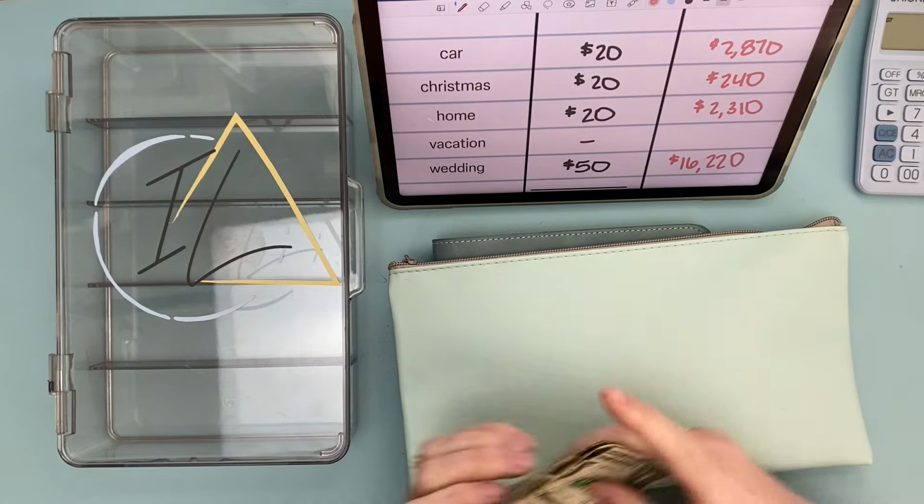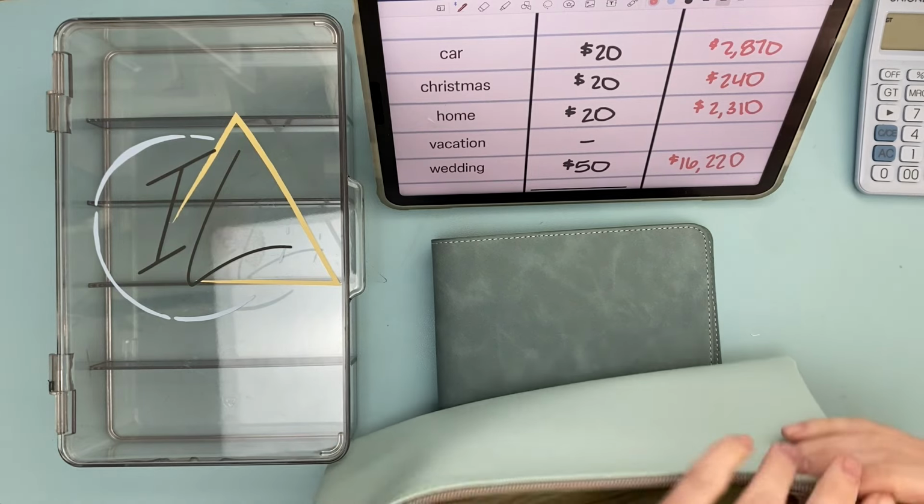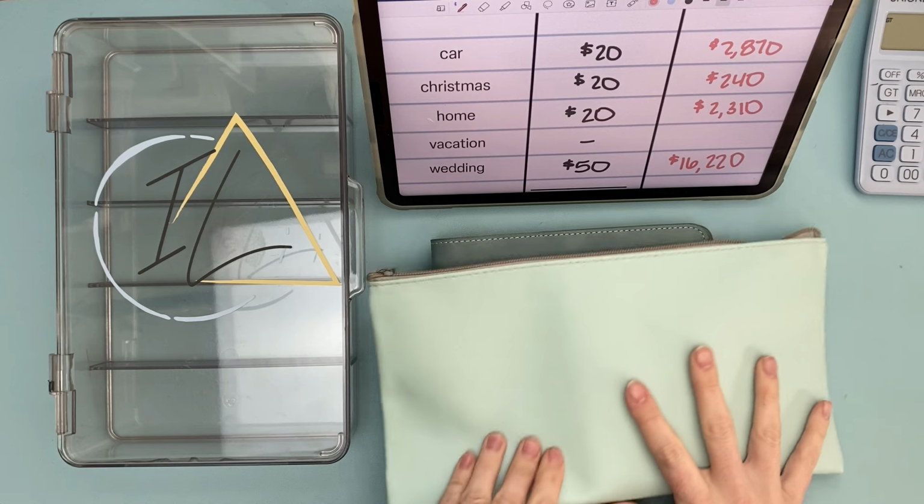And we're going to add these 4 ones to the $1 challenge, which is in this pouch. So that will do it for today's double stuffing.